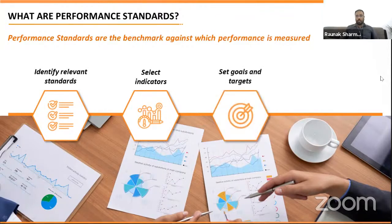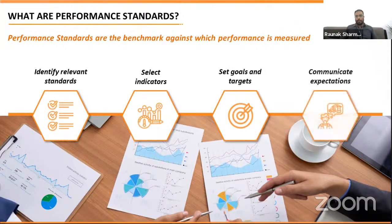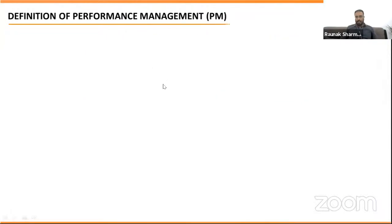Then we have to set goals and targets. Once the indicators are in place, we need to see in what time and by what measure the goals and targets are achieved, and then communicate expectations: yes, these goals and targets are set for you now. This is our expectation, and we want you to fulfill these responsibilities and goals, and these expectations have to be very clear for the employees. That is called performance standards.